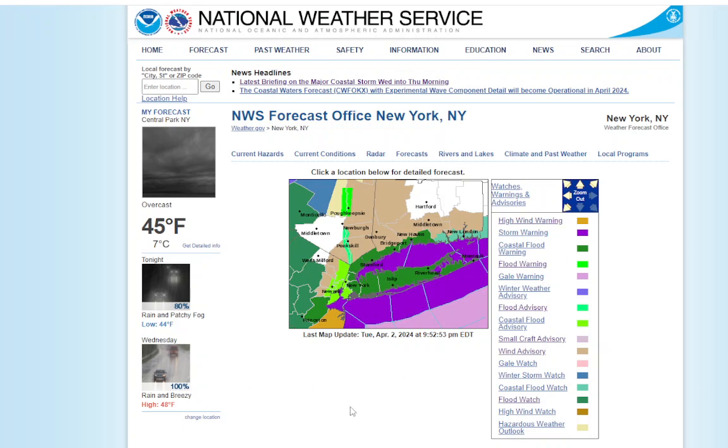Like I said, I focus mainly on Long Island. Other people will talk about the general area. But this is going to be major effects to Long Island, especially along the coast. This is going to be bad.